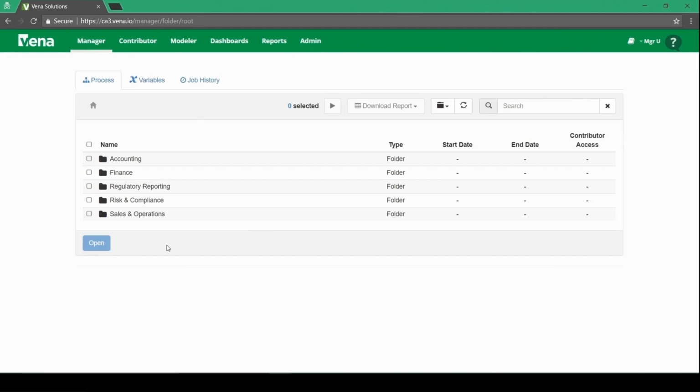So now, we're set as a manager role. What you're seeing here is a folder system for how you might manage your different processes. These could be dependent or separate processes. It's completely up to you, however you want to organize this. In this example, I have a folder for accounting, one for finance, and other functional areas of my organization. Under finance, I can access processes for things like forecasting my annual budget, which we'll focus on today.